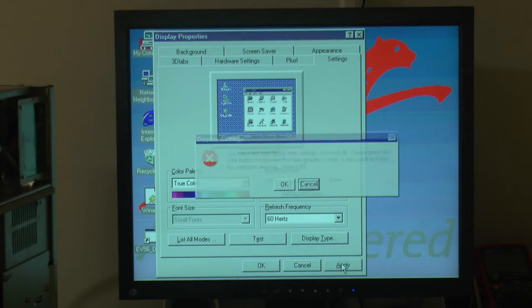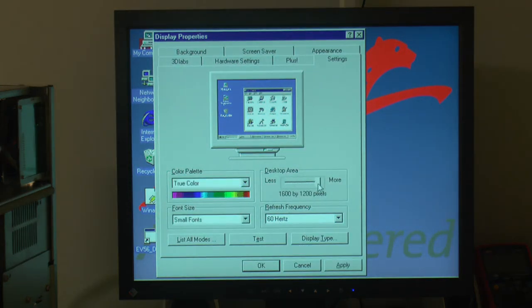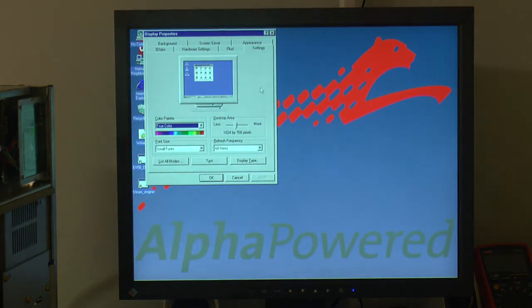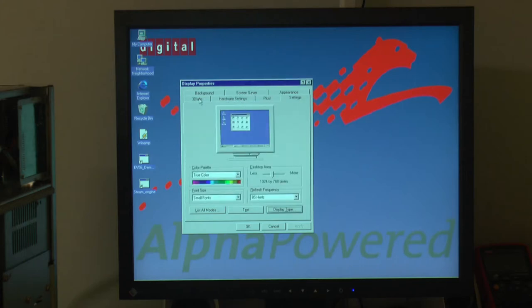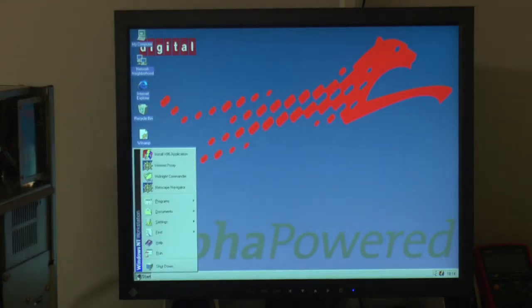Let's go with two colors, apply. So we can go pretty high on resolution, but the colors won't work now. That should be fine. Okay, 3D Labs, so here we have it, 2D driver build. Okay, let's try something out.